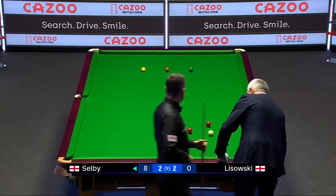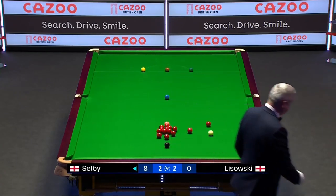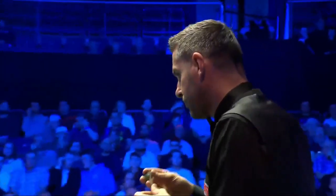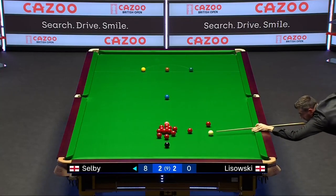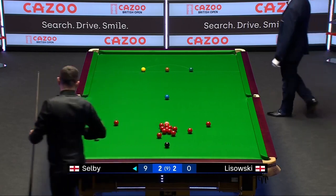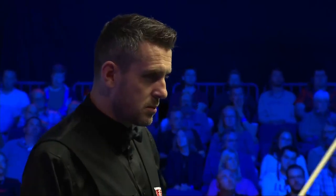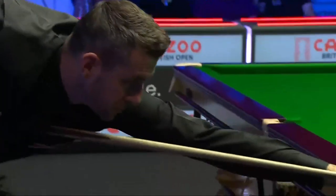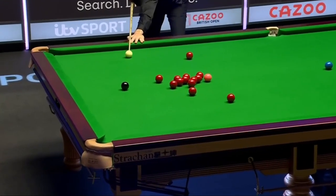Decided to play on the bottom red of the pack. Could have gone into them because he had a lovely angle on the black there, but decided to play for this red. And he'd be going into other reds here. He could bring a couple more reds into play. Could have done with that cue ball just a little bit closer to the black. Having to dig down just makes the pot a little bit more difficult.